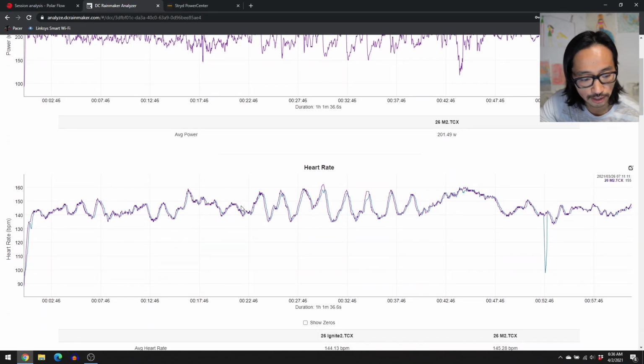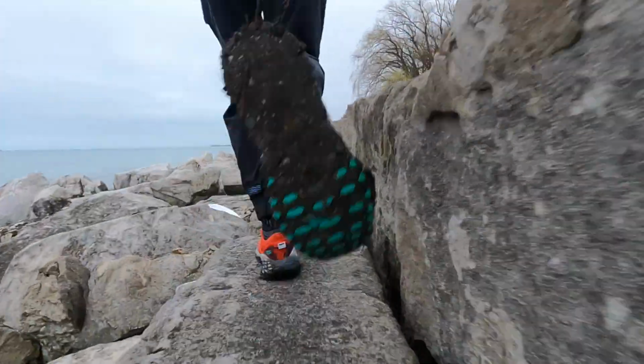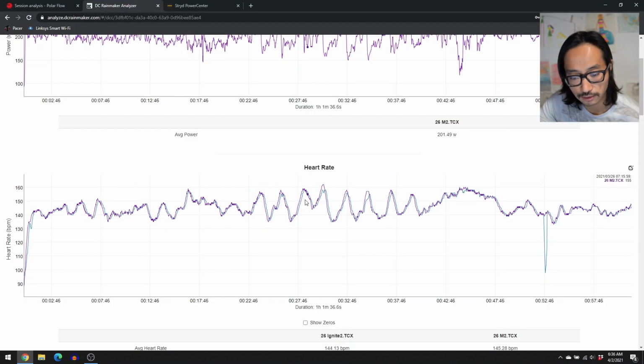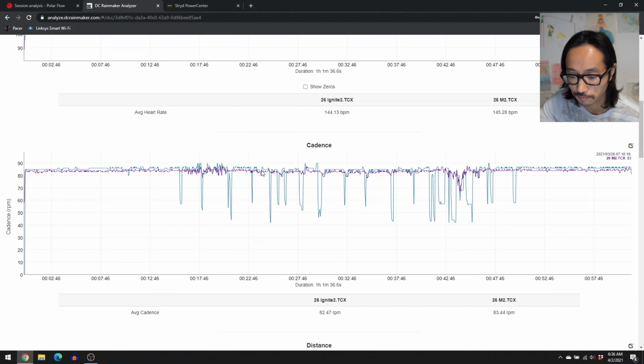You could see the heart rate did spike a little bit. Over here, I'm also high because I'm running through some rocks, and that takes a little bit more effort from me. I'm not running on easy pavement through here. So the heart rate is staying a little bit high, but generally I'm trying to keep it mellow. And let's see what that does to the cadence. The cadence is going to jump around a bit.